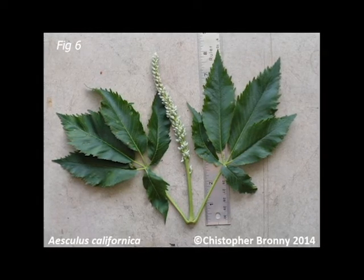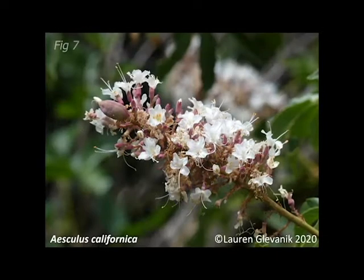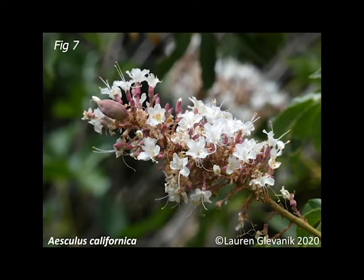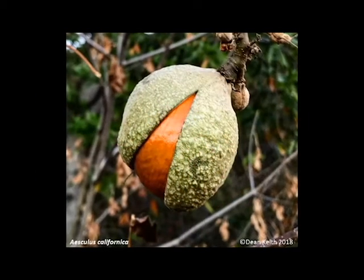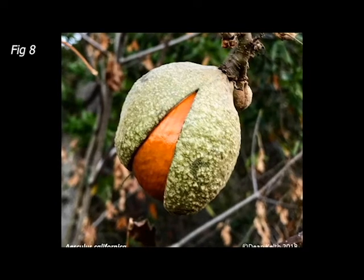The leaflets are oblong, spear-like, and finely serrated. The blooms are arranged in a compound spike inflorescence. Each flower has 4 to 5 white, pale rose petals with 5 to 7 stamens. The Buckeye fruit is fig-like and said to look like the eye of a buck.